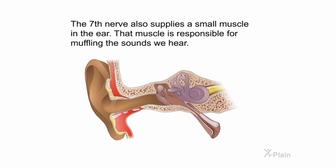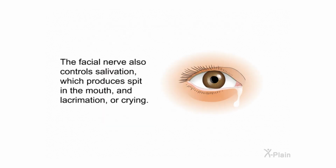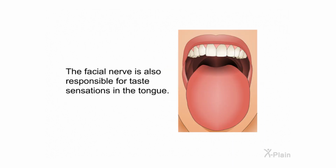The seventh nerve also supplies a small muscle in the ear. That muscle is responsible for muffling the sounds we hear. The facial nerve also controls salivation, which produces spit in the mouth, and lacrimation or crying. The facial nerve is also responsible for taste sensations in the tongue.